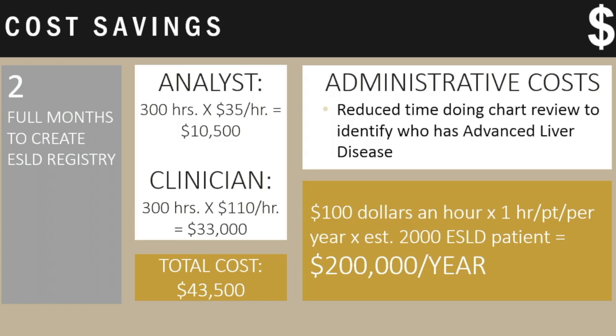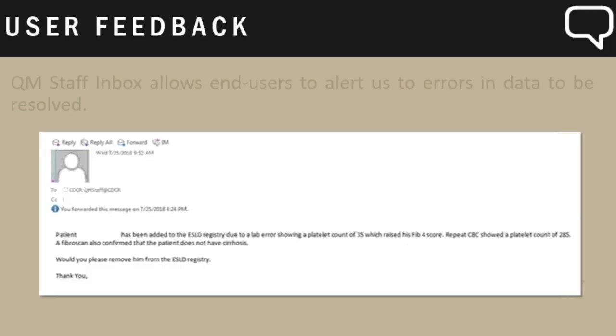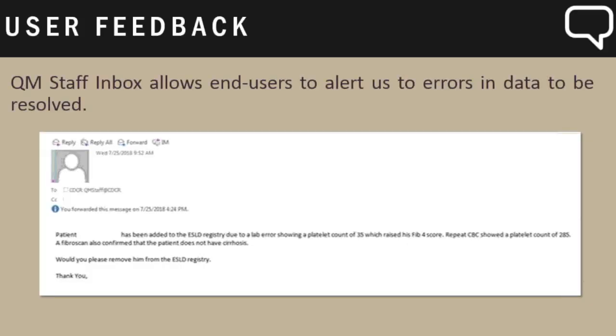When we translate that to about $100 per clinic hour, which is an estimate we made off the physician's salary at our hourly rate, and we have about 2,000 patients, we look at an estimated SWAG of about $200,000 a year in terms of savings. But ultimately, the patient outcome, mortality reduction, is what I think we're most proud of.